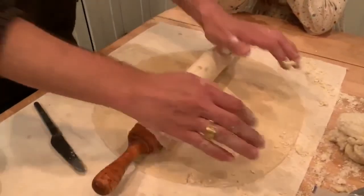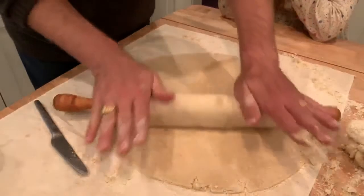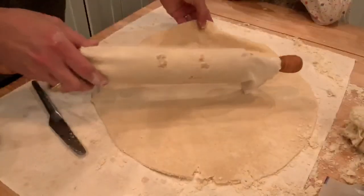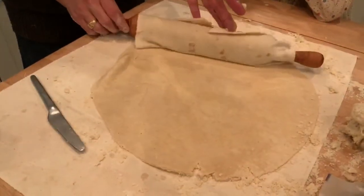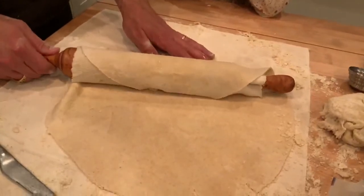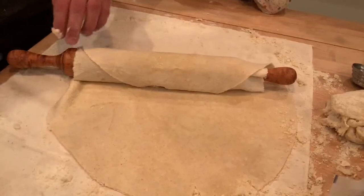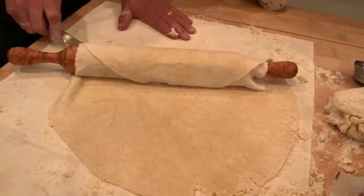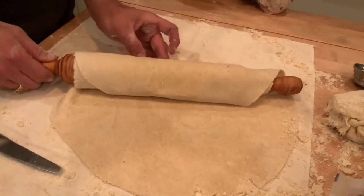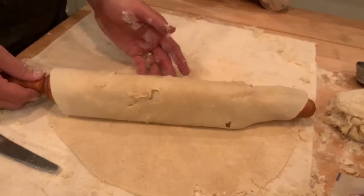So now that we have it like that, I'm just gonna give it a couple more rolls just to make sure it's an even thickness everywhere. And then we're going to bring this, and at this point the dough is pretty fragile. We're gonna roll it up. Is it sticking a little bit right there? Yeah, it is sticking a little bit right there. It must be a place I didn't have quite enough flour underneath it. There it is. Okay, we survived it.